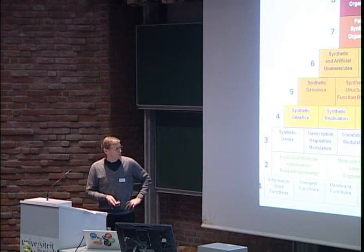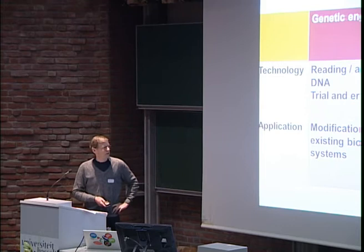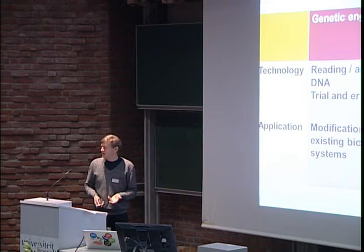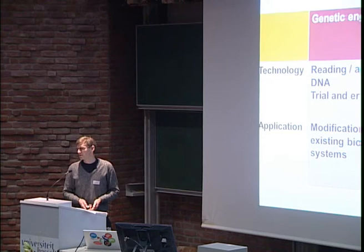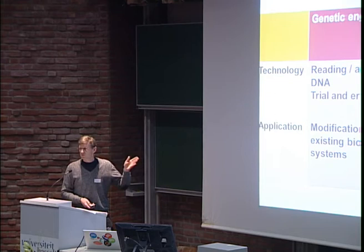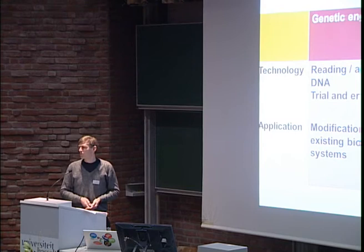Nonetheless, there is, in my view, something like a paradigm shift going on. The paradigm shift is that we are moving from reading the DNA, so trying to find out what the structure of the DNA is, what the combination of nucleotides is, to writing and synthesizing it. That's an important step. This is also taking us from a kind of trial and error approach to an approach that can be more or less programmed with software, like software.